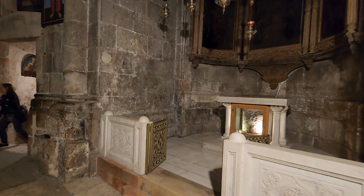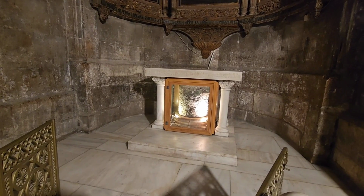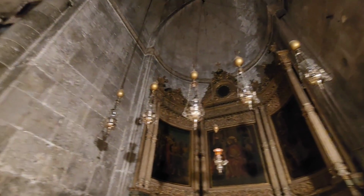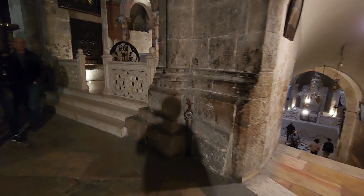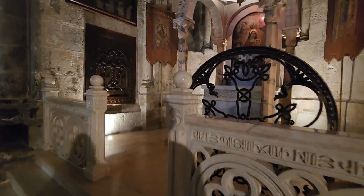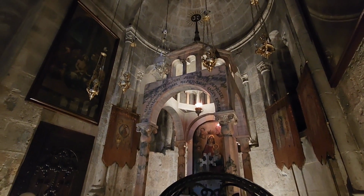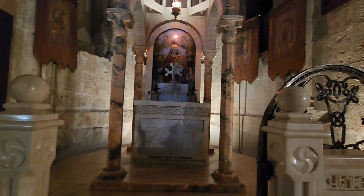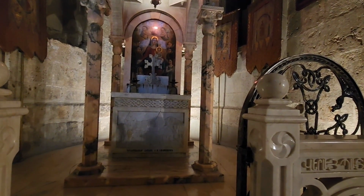You remember the pillars that Jesus was sitting on, and they laughed at him, they mocked him, they beat him? This is the Greek Orthodox version. And before we continue down, let me show you an Armenian chapel, because there's light here now. This is the Spear chapel. And if you want to see the real spear, Longinus's, you have to go to Echmiadzin. I think I'm pronouncing it correctly this time.